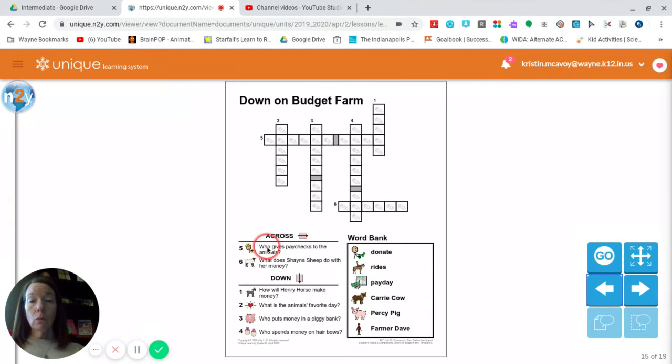So when you're doing a crossword puzzle, there's two directions. There's across, and we see the arrow going this way. So that's going to be these. There's only two that go across. Okay? And there's always a certain number of letters. And each box is for one letter. And then the other direction is down. And those are the words that go this direction.